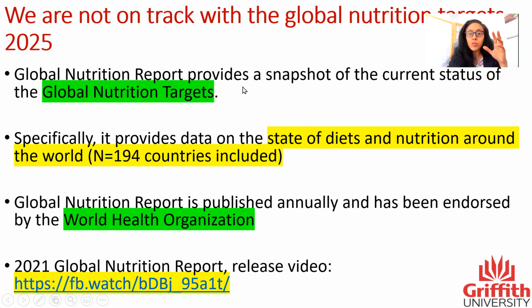This is a document which provides you a snapshot, or you can say a report card, on where we are up to in delivering the global nutrition targets. All right, so specifically it provides data on the state of diet and nutrition around the world. And when I keep on referring to globally, what does this mean? It means that 194 countries have participated as part of this global nutrition target program to meet and achieve these targets. So whenever I say globally, we are referring to these 194 countries.